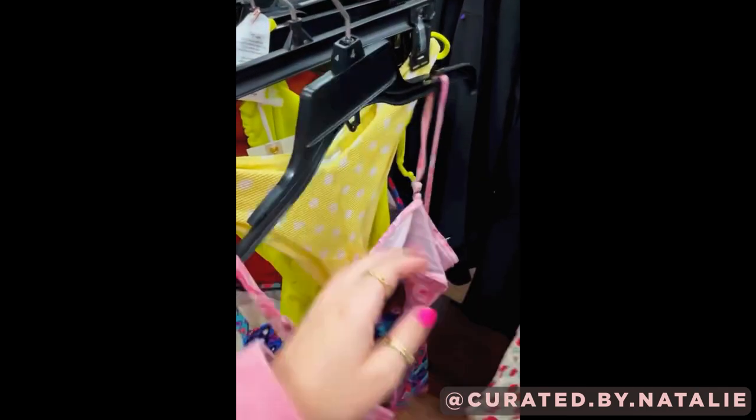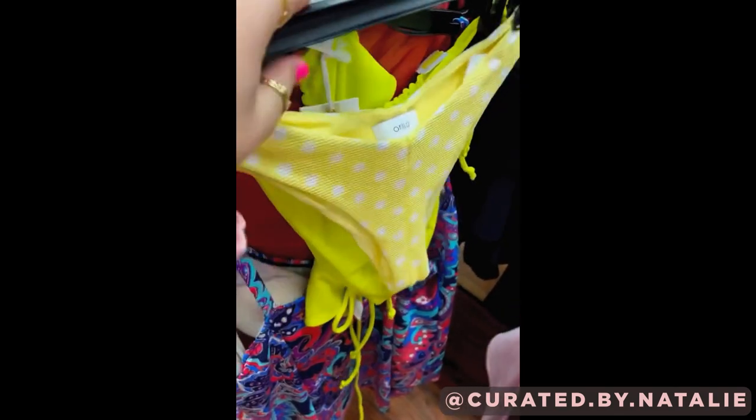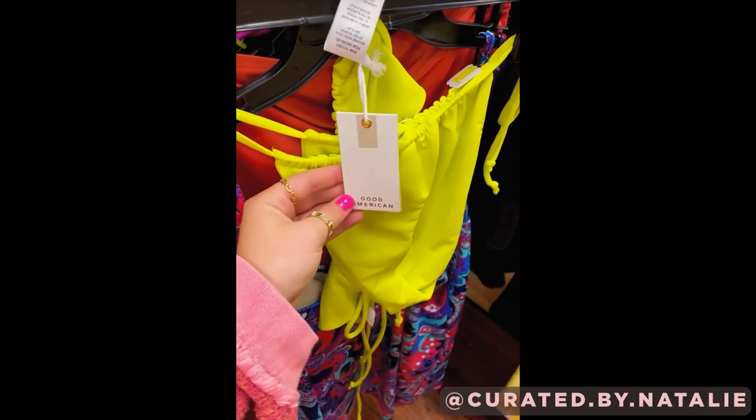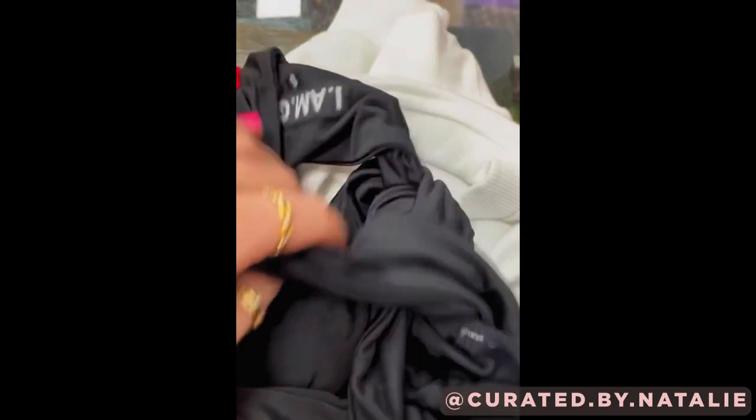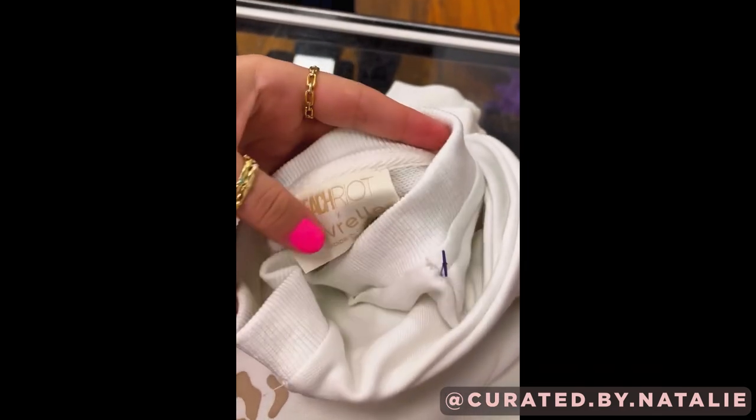But then you go to the back, and things drastically change. I'm pretty sure all these bikinis are like $9.99. Those are great prices. If you know these brands, they're so good. I was actually really happy that we stopped here. I ended up finding so many gems. The ones I'm showing you right now were under $7.99, and you just can't beat that.